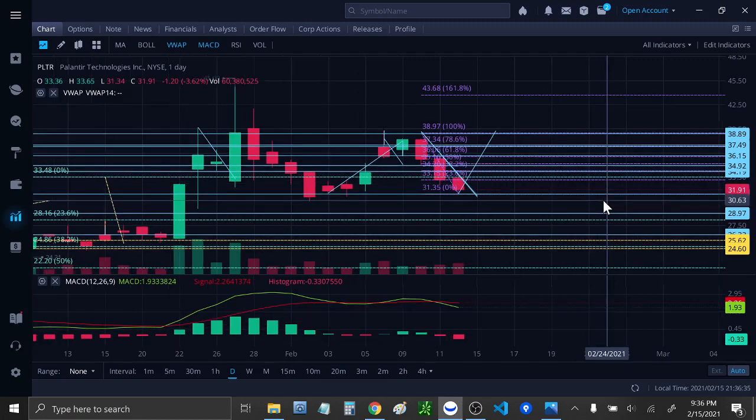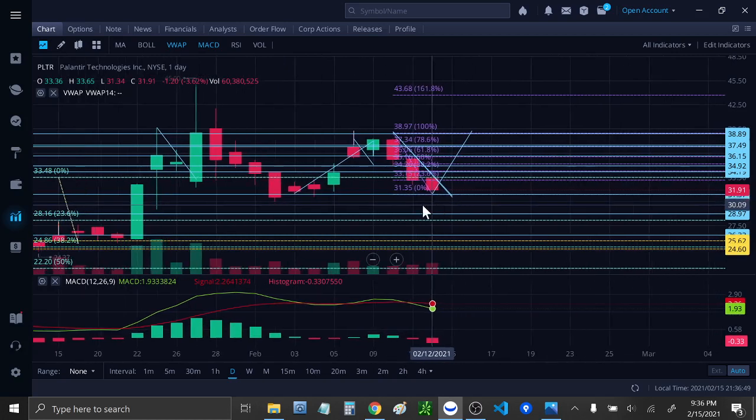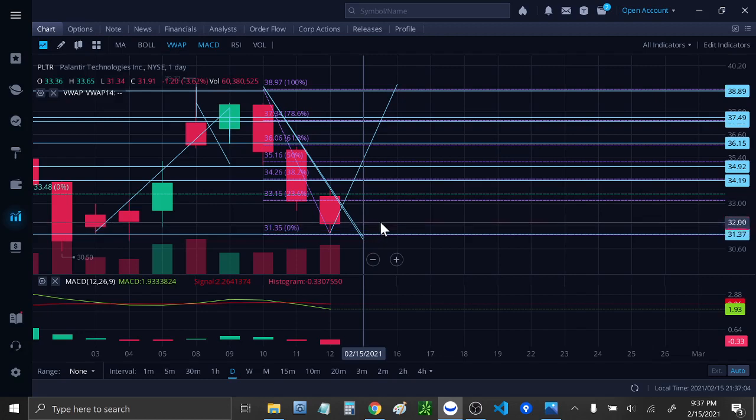So it looks like Palantir has been basically trending between $39 and $31.21. So tomorrow, the consensus for analysts and most people who have been tracking them is that they're going to do well with their Q4 earnings. So we're looking for a push up from them tomorrow because of their earnings being good.